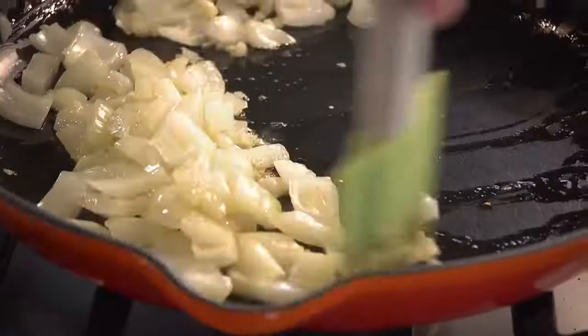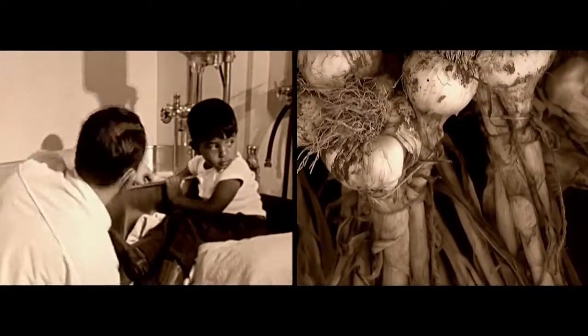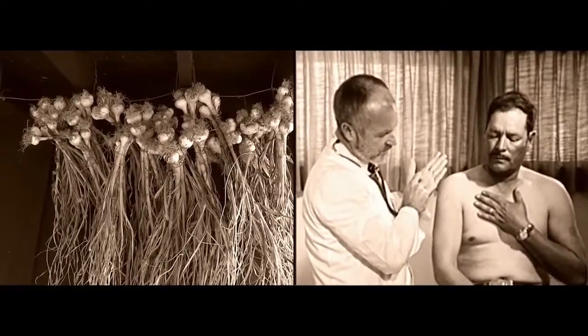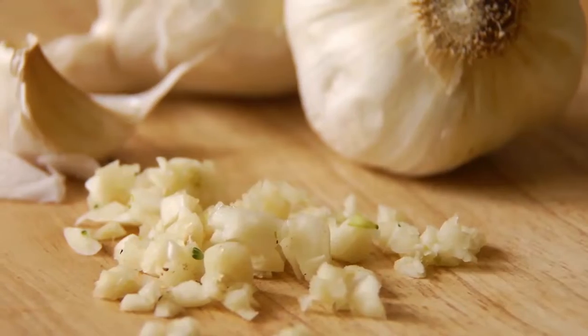Let's talk about garlic. Now, we all know it has a role in the kitchen, but did you know that garlic has some medicinal qualities that we might want to think about? For instance, garlic has antibacterial and antiviral properties. It can also be used to bolster your immune system. You see, it's been used for medicinal purposes for a long time.